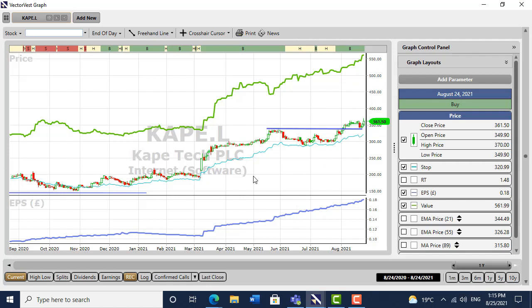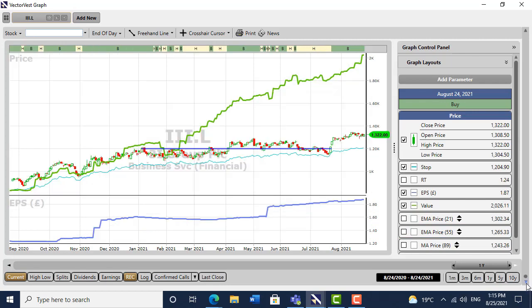So the little light blue line down below the price is the VectorVest calculated stop loss. So as you can see, it's been north of its stop loss since right down here, since this buy signal down here at less than £2. So let's have a look at another one.